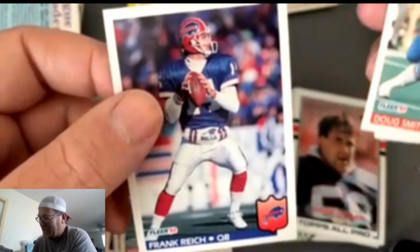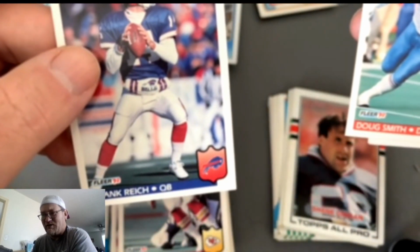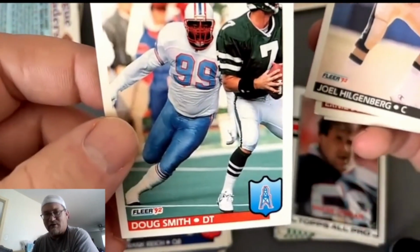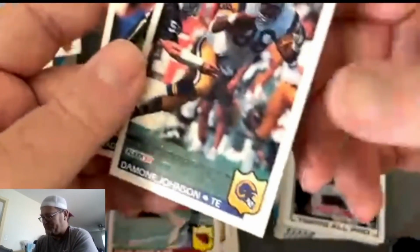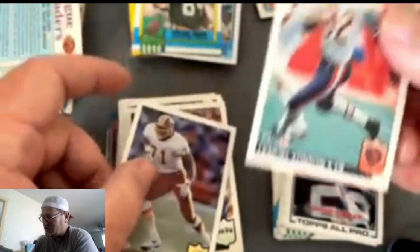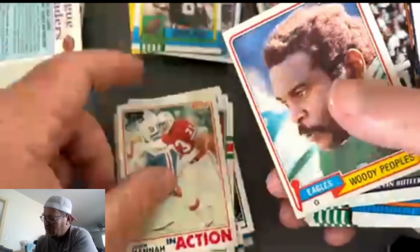Frank Reich, the comeback kid. I think he made a comeback with the Bills twice when they were down like 40 points or more, come back to win the game. Hence where he gets the name the comeback kid. Hillenberg. Charles Mann, the man witch. Woody Peoples, these were some old ones.